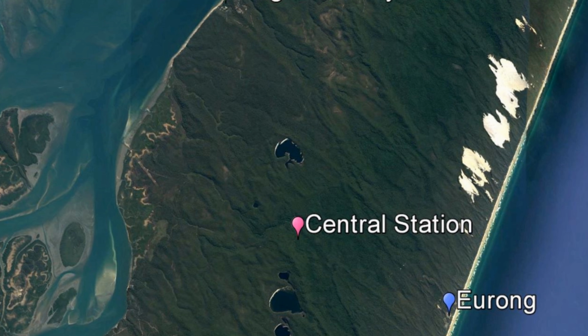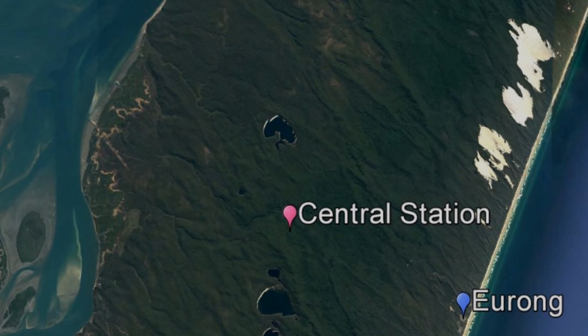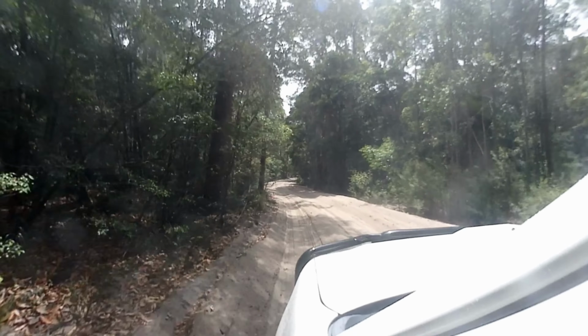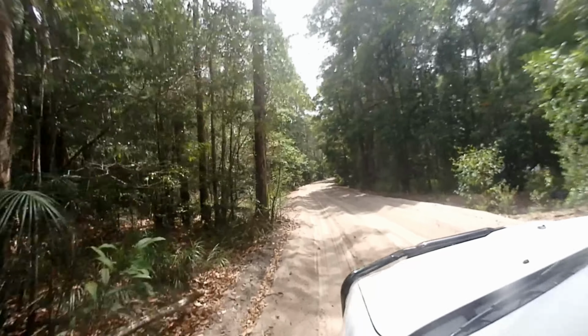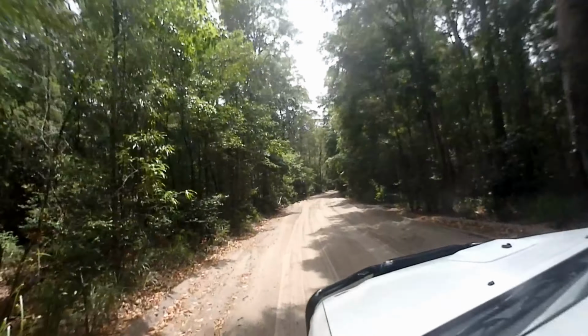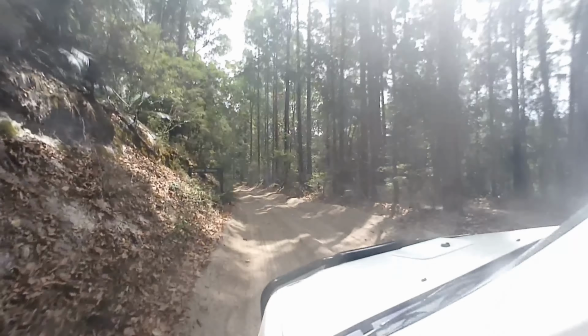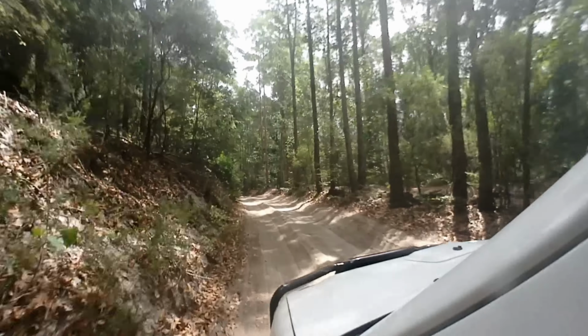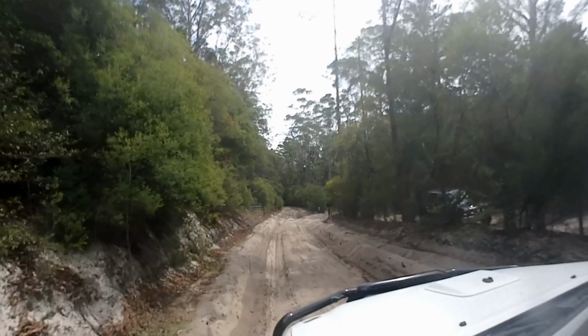It was a half-hour drive from Yurong to Central Station. The rainforest here grows on sand, a soil that is notoriously low in nutrients essential to plant growth. Fraser Island is the only place in the world where such a diversity of vegetation grows on sand.